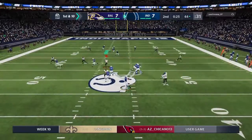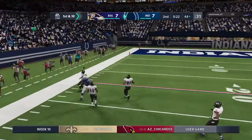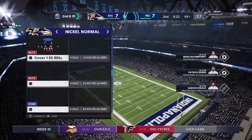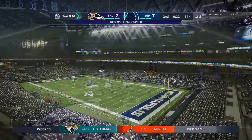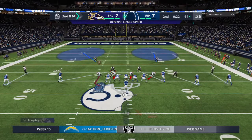They'll throw again. Prescott. And he was hit as he threw it there, and it forces it incomplete. They've given up a few first downs on this drive, but getting the incompletion there, that should give them something to build on and maybe turn the tide. An incomplete pass on first down. That leads to a 2nd and 10.